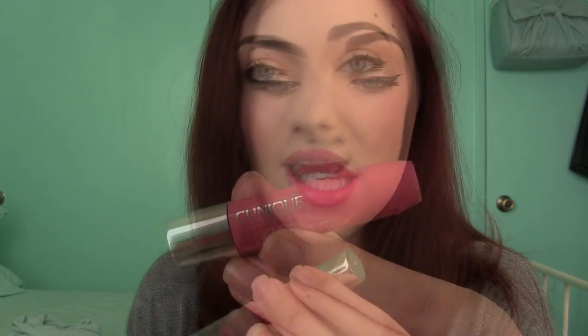Anyway, this is the Clinique Chubby Stick Moisturizing Lip Color Balm, and this came in a gift set or something. This was the shade Whoppin' Watermelon, and I pretty much used it, so I can't really swatch it. There's nothing to swatch, but it was really good. I liked it. I haven't purchased it since because I'm trying to use up other lip products, but I also used up another Clinique lip product.